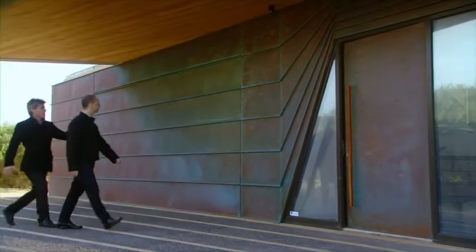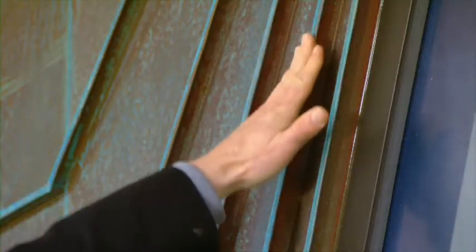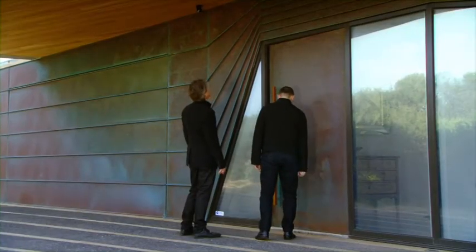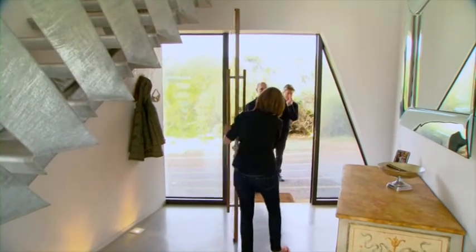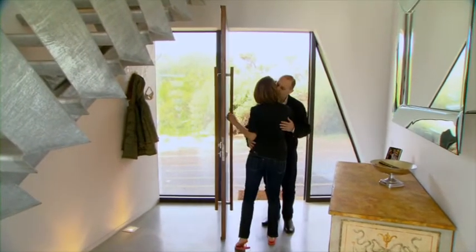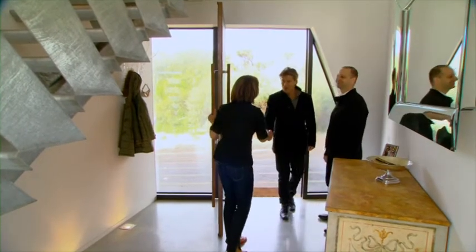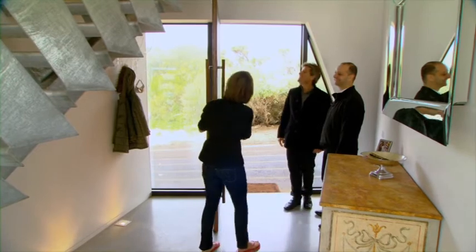Steve, I love how this ribbing is starting to green off already, the patina of the copper. Yeah, it surprised us how quickly it went green. Steve and one of the homeowners, Joanne, have been friends for more than 20 years. Hi. How are you? Good, very well. This is Peter. Hi, Joe. I thought I might have met a ship's captain or someone. Yes, I know. Have a look at this.